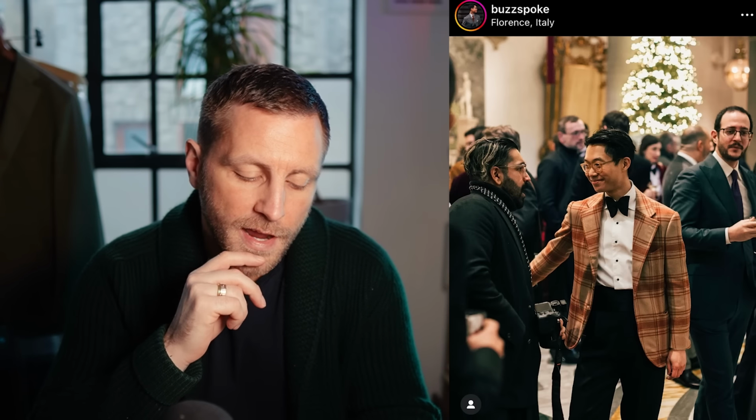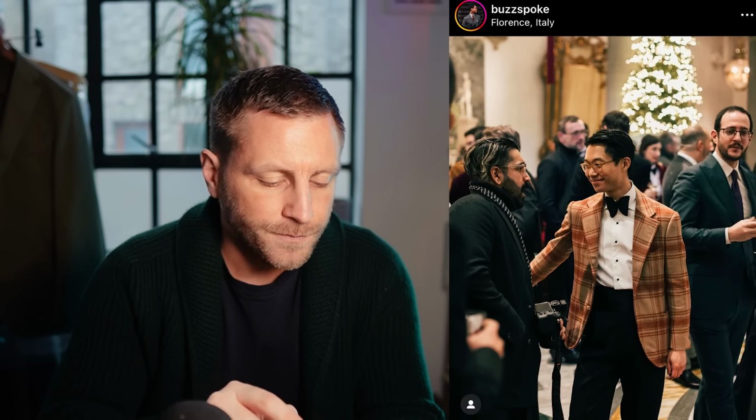So this is Buzz Tang, or Buzz Spoke on Instagram, and I've got his description of it. This is a pre-Pitti evening event in his Asian tartan jacket, and as you can see here, you've got a really nice structure to that shoulder, lovely size lapel. The shape of it's just beautiful, and the colours again are sort of browns, two different types of browns, or maybe like a camel.